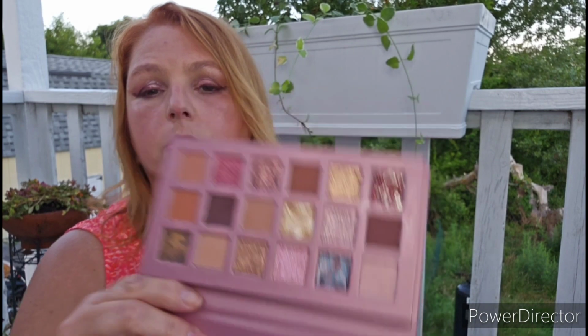Definitely some lovely colors. This kind of reminds me of the Huda Empowered palette, which I have and love. So for $19, this is a great kind of dupe for that palette. I'll have to kind of side by side them at some point.